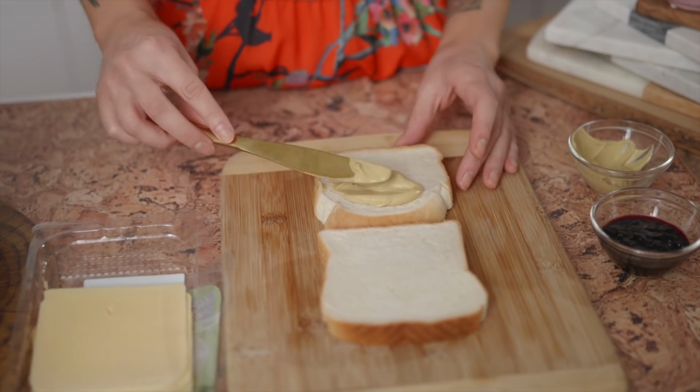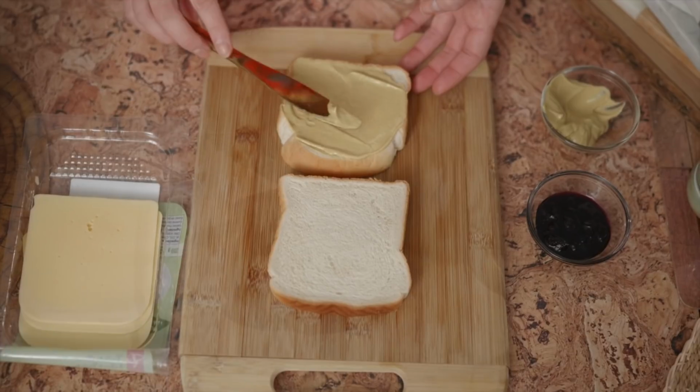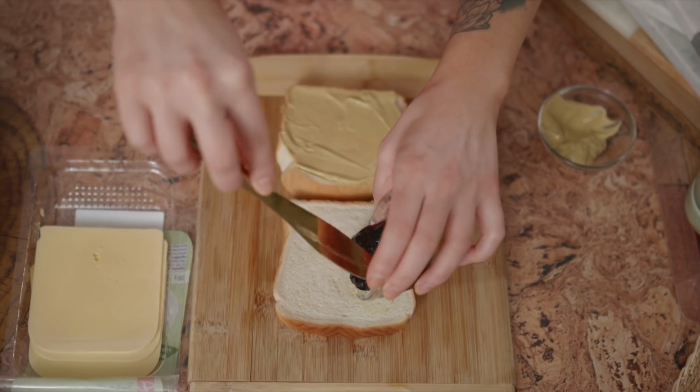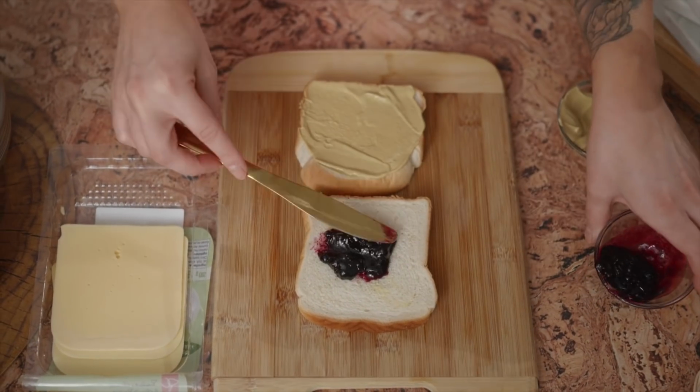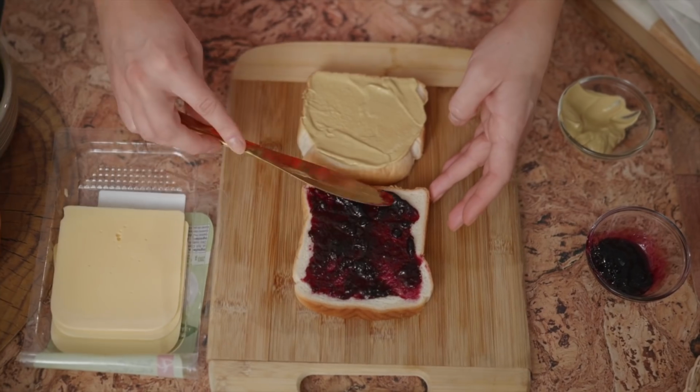So on the first slice of bread, I'm just gonna add that mustard. I love mustard. And then on the second one here, I'm gonna go in with the blueberry jam. You can use a blueberry preserve if you want, or currant, or what else do I say? Raspberry. Avocado is also really nice. No, not avocado, apricot. That's a fruit. We're essentially building a ham and cheese with some jam.